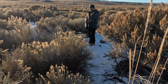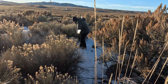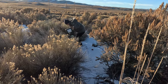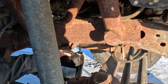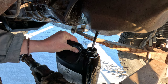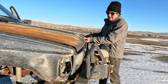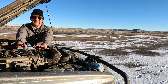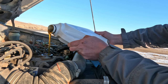We don't have a catch pan, so we found that. But it has frozen something in it. I think we spilt some. It's so black. It's so warm. Oops.